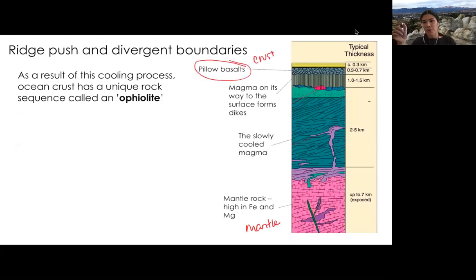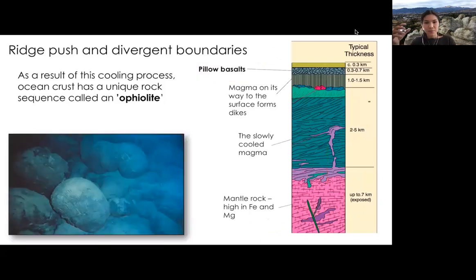And what I think is super cool about these is as that melted material, the magma, is rising to the surface and cooling, when it meets ocean water, it forms these really cool formations called basalt pillows. So this is an image of some basalt pillows from a seafloor diving expedition. Basically as the magma is coming up and erupting into water, it cools in these rinds. And within the rinds is melted magma, and they form this bulbous shape.